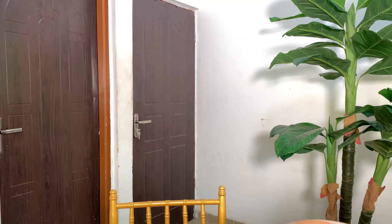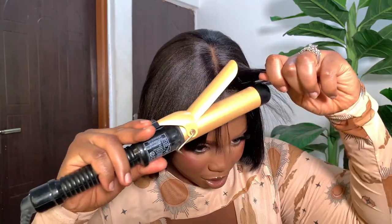I literally already had my hot tools right here because I was thinking, actually, I don't even need to do this, but let's just do it, for doing's sake. Because what is this that Love Me Hair just did? But just for doing's sake, let's apply heat to the bangs.